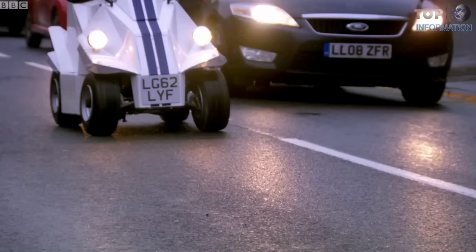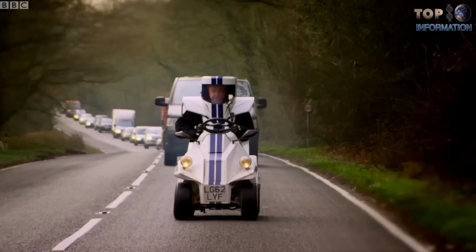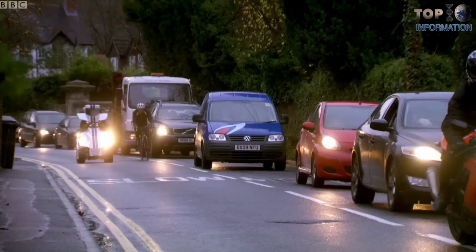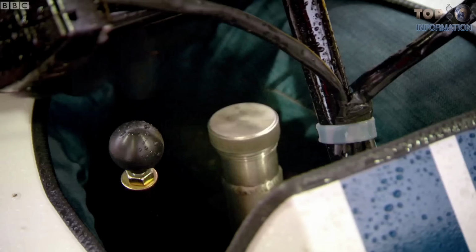Oh yes! This is incredible! Ladies and gentlemen, you are witnessing the birth of the future. Thanks to its design, traffic jams are not a problem anymore. And now you can refuel petrol without any difficulties.